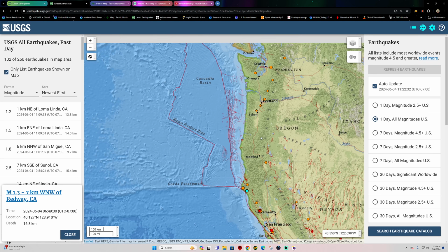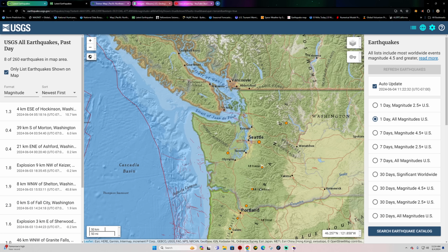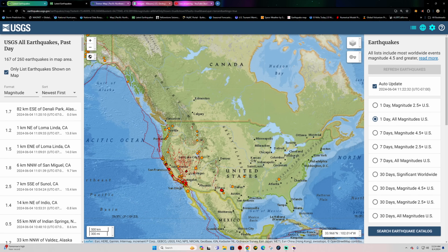The southern end of the Cascadia subduction zone, definitely seeing some activity stirring up out there. Through the Pacific Northwest, a handful of microquakes out there. Really nothing major going on in the rest of the country.